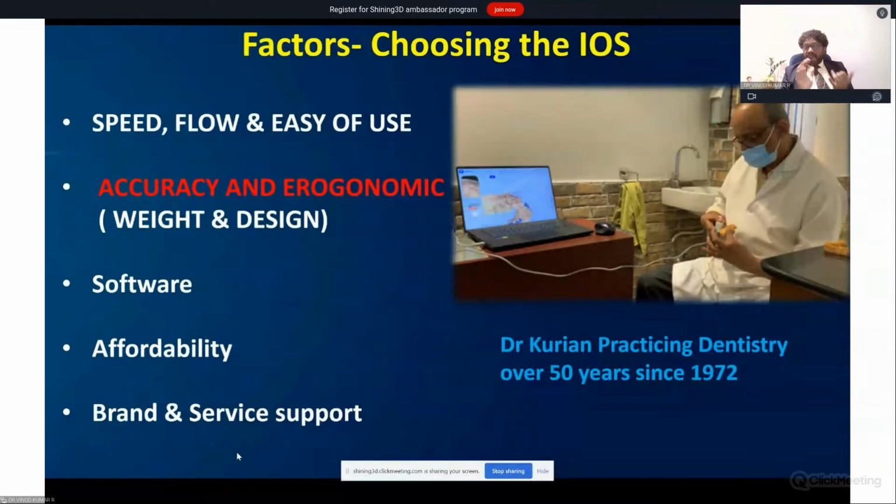The next important thing all of us should understand: this scanning technology is based on the software, the ability of the software to do most of the job. When you're assessing your scanner, the software plays a major role. And ultimately, what comes is the affordability. How expensive is this particular technology for me to upgrade from my conventional routine impression taking? Yes, it is definitely better or good, but can I afford this technology and implement it into my day to day practice? The other thing is the brand and the service support.